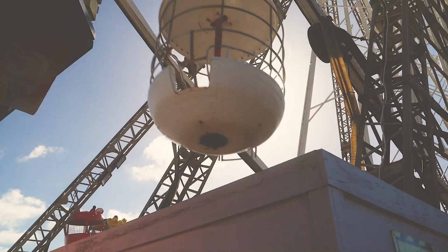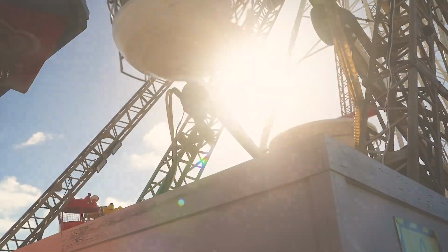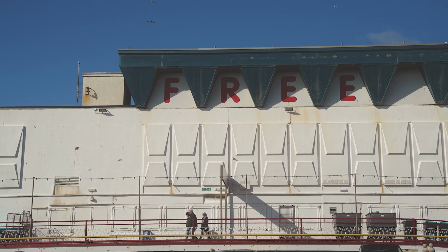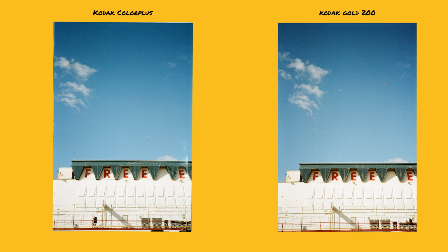I found this comparison quite a lot of fun. I've actually shot a lot of both of these film stocks, but mainly Kodak Colorplus, and I loved shooting with it. It's probably down to the vintage feel that I didn't even really know was there. I just knew that I enjoyed shooting film.